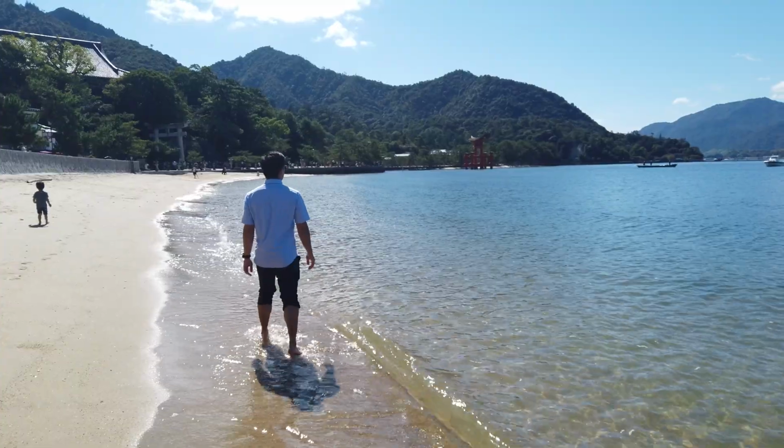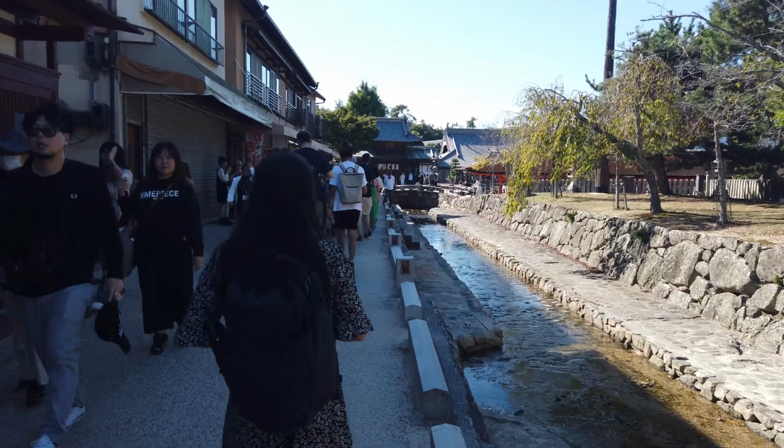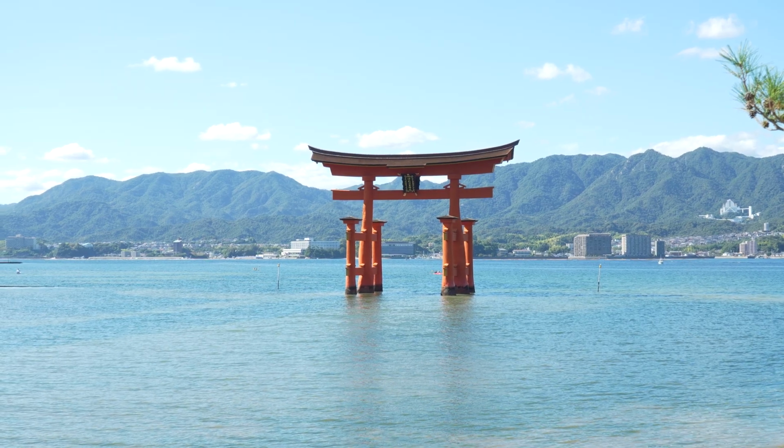Very impressed with the beach here. Soft sand, warm water. Didn't expect to find this here. Very nice. After a short walk, we arrived at the Itsukushima Jinja, considered one of the 3 scenic views of Japan.